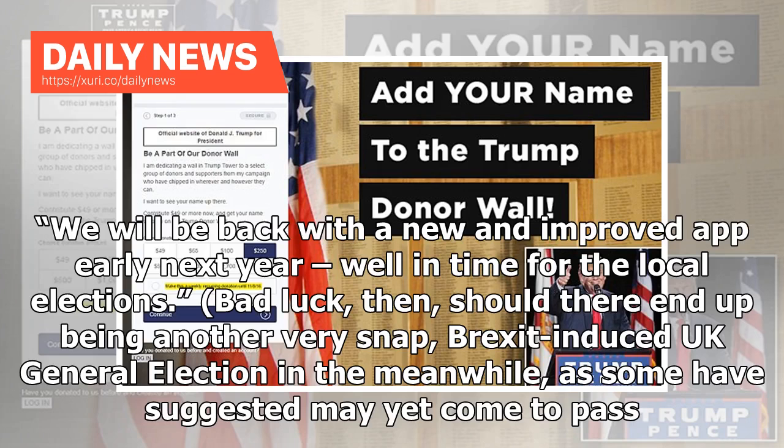"We'll be back with a new and improved app early next year, well in time for the local elections." Bad luck, then, should there end up being another very snap Brexit-induced UK general election in the meanwhile, as some have suggested may yet come to pass.